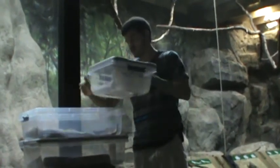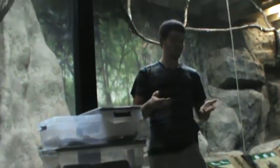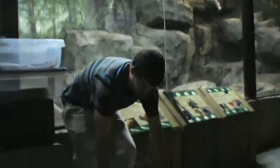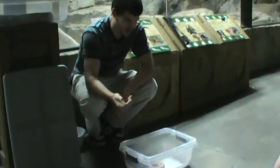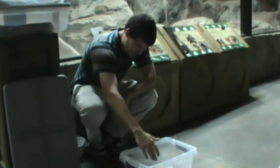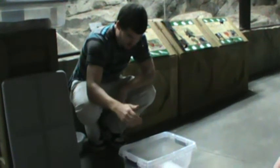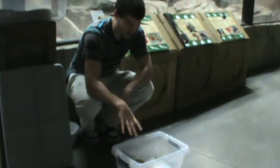Because a lot of babies tend to be feisty, and as they get older, they tend to tame down a little bit. So this guy, he's not too bad. I just got him last Tuesday. He's also in shed, so he's not having the best time right now. If I were to stick my hand in there and give him a chance, he'd probably bite me. But really all you gotta remember is they don't like to be touched around their tail or their head, like any snake, but with them it's even more so.